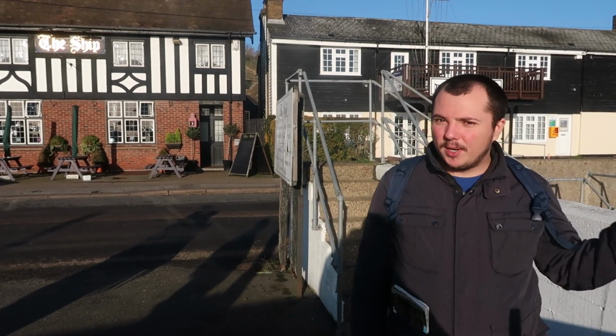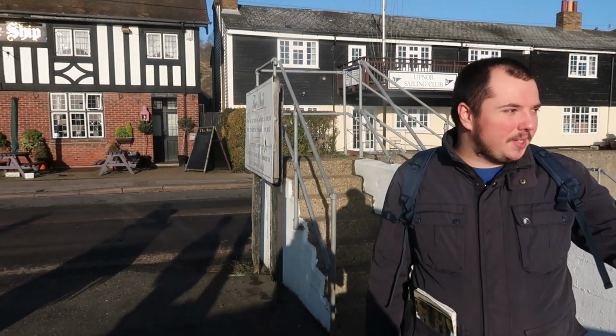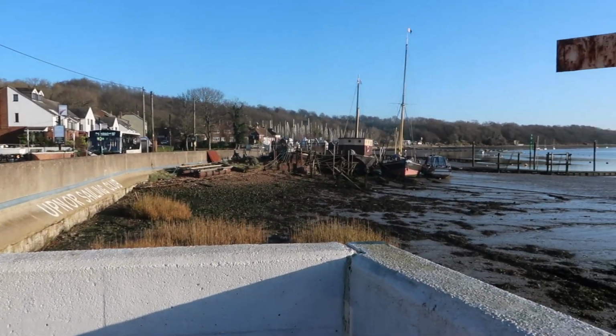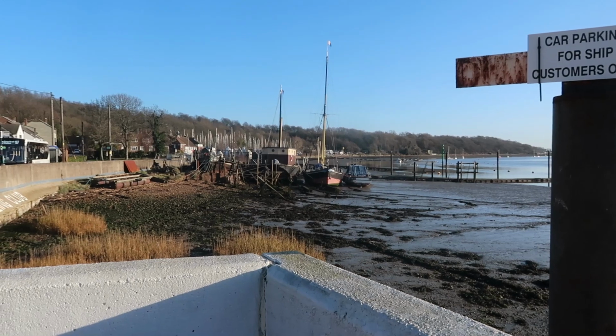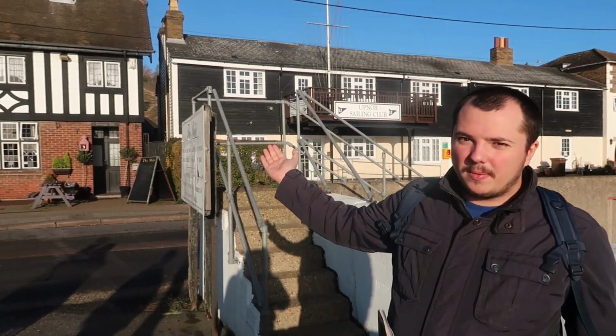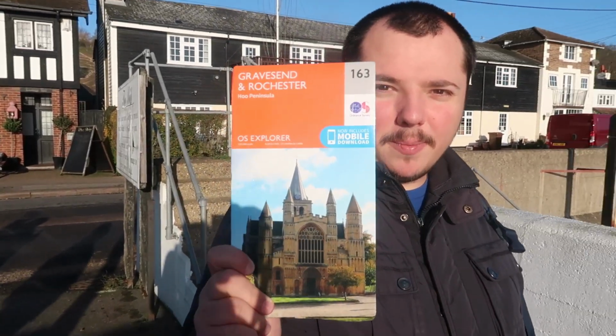Today we are doing Lower Upnor, or Upnor, to Chatham. Behind me you've got the River Medway, and that's the direction that we came from last time, from Upper Stoke to Upnor. Over there is the ship, which is where we finished last time. I have got our Gravesend and Rochester map.